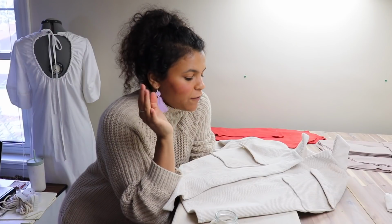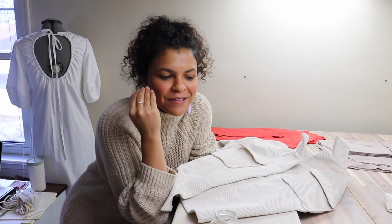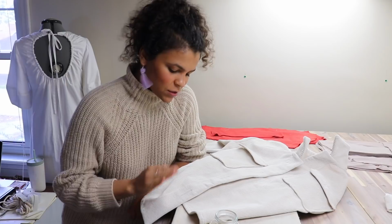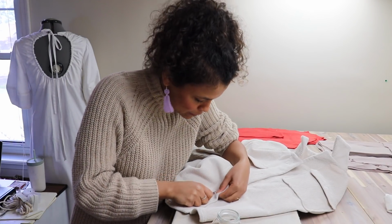So I figured that if I just sew the buttonholes on now, then I don't have anything complex to look forward to. I can just finish my easiest garment at the end and I'm totally done. So I'm just gonna do this now, you know? Get it over with. Rip off that band-aid, you know what I'm saying?